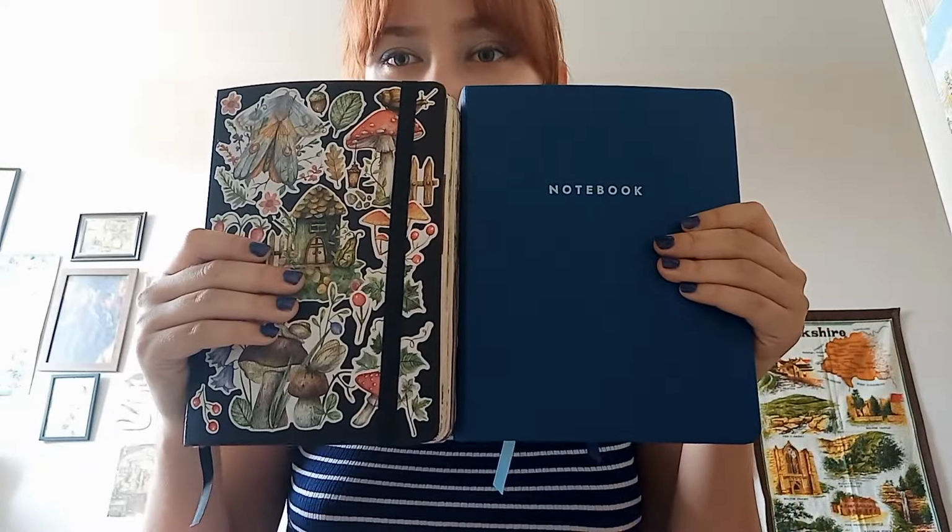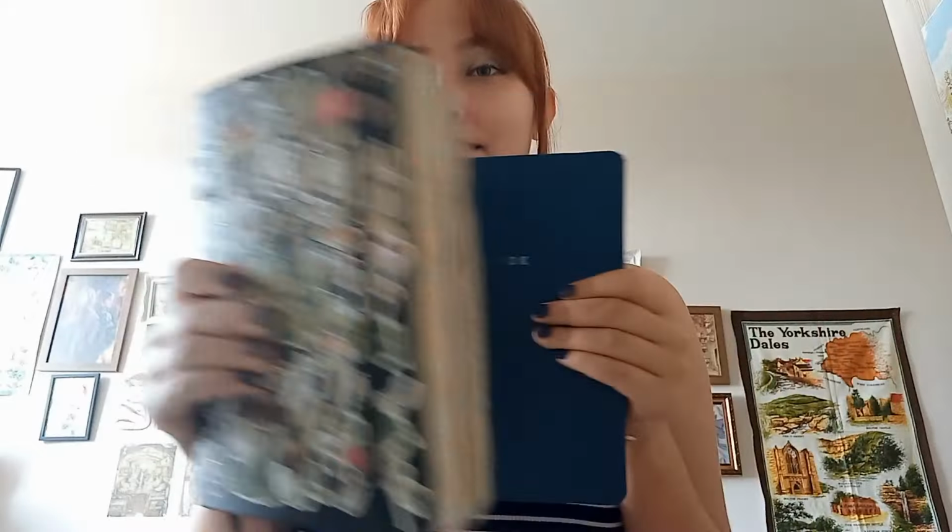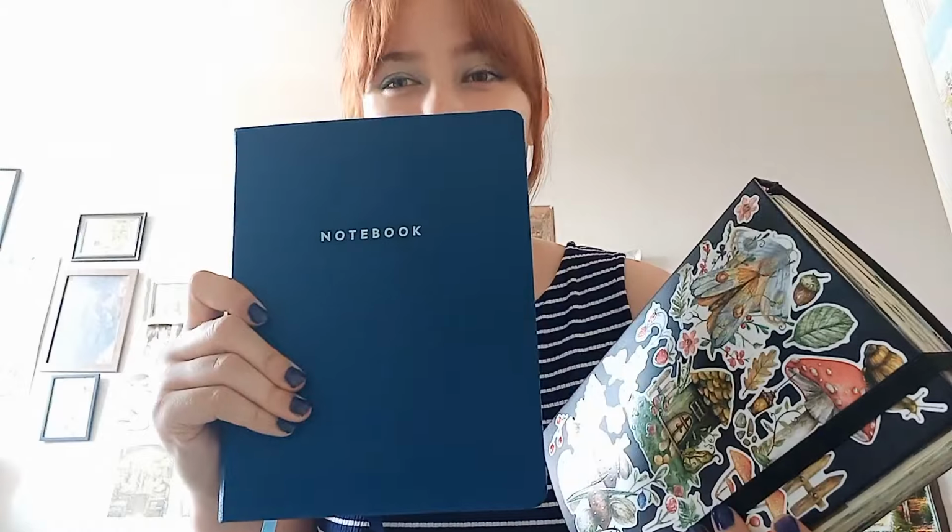Also, this one is a little bit different from this one. It's the same height, but this one is wider, and this one is more narrow, and this one is more of a square, which is kind of nice. And also, you cannot really see it right now, but this journal that is full is kind of the same size spine-wise as this one, which is new. So this one is a little bigger.